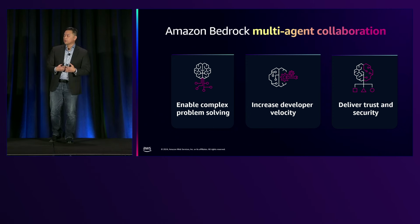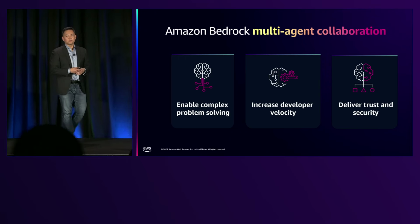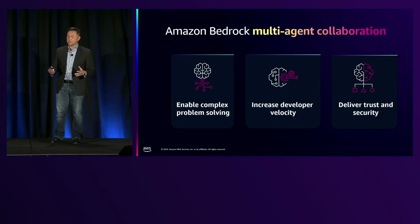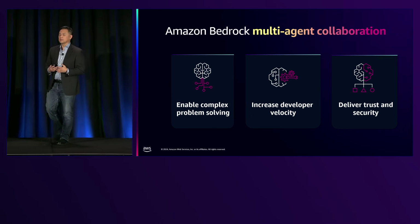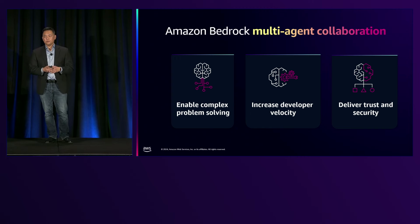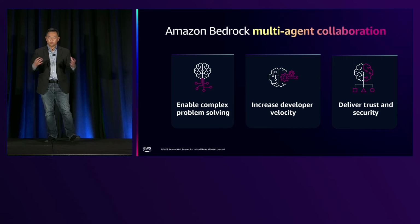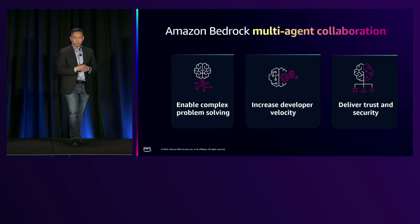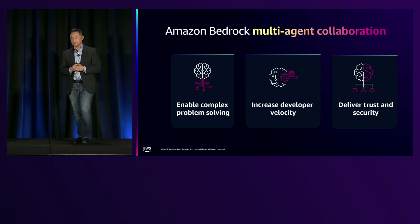Many of you are also part of distributed teams. So you're leveraging other agents that your coworkers or your partner teams may have built. So this increases the ability to reuse, and the composability of this group of agents is certainly an additional benefit. And lastly, with multi-agent collaboration on Amazon Bedrock, we're delivering the same trusted security and privacy that you've come to know and love on top of AWS services.